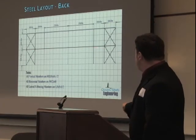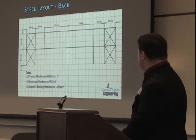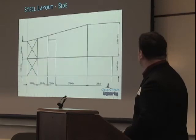The horizontal beams in this image are all W12 by 40, and the lateral bracing is 5 by 5 angles by 1 inch thick.